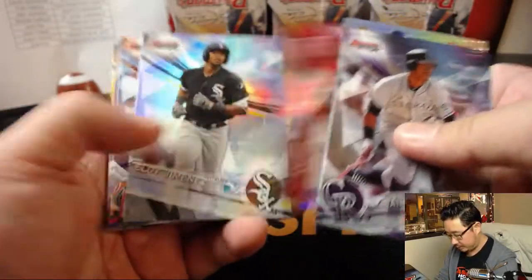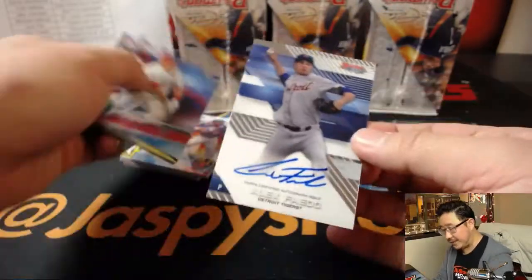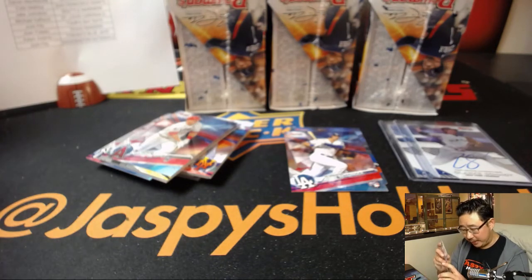Andres Galarraga, Clint Frazier again. And Alex Fiedo for the Tigers. Jake Johnson with that. Fiedo was the 18th overall pick. Yeah, Tigers. 18th overall pick out of Florida.